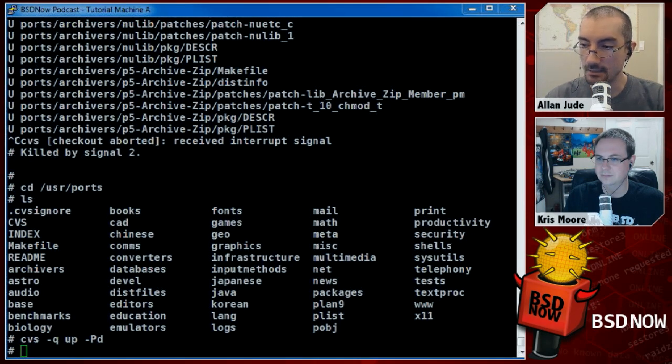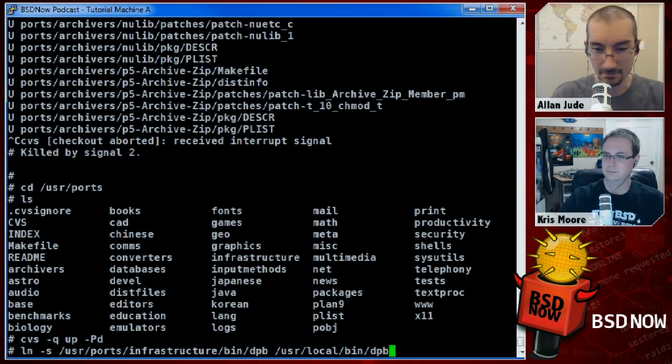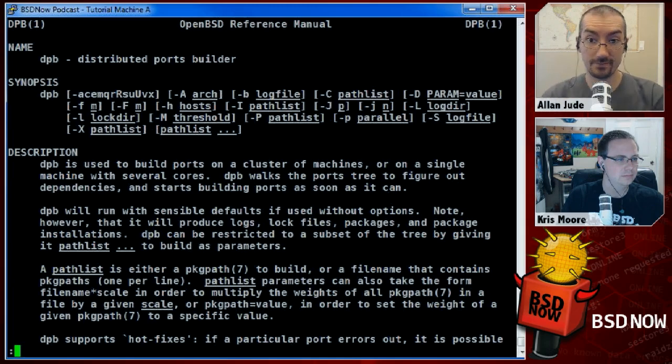So the distributed package building tool is actually in the ports tree. It's in a section called infrastructure, and they have the binaries there. Well, it's a shell script, I think. But anyway, we can just make a little symbolic link and throw that into our user local bin, or you could modify your path to cover ports infrastructure bin, but that might not be what you want. Sure. So DPB has its man page, and it kind of explains how it works and what the commands are.